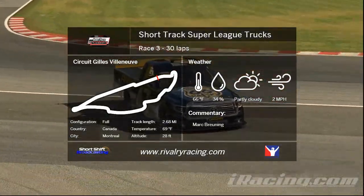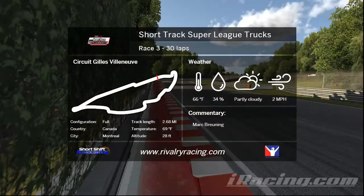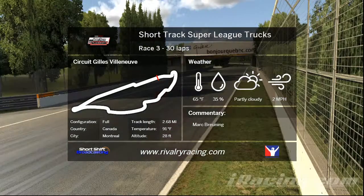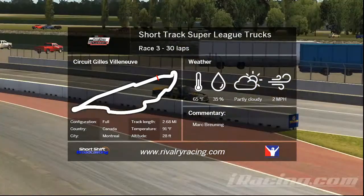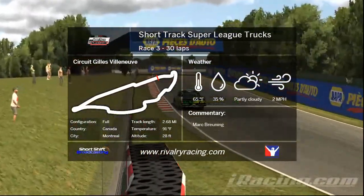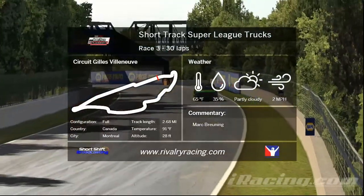That chicane is very, very famous for taking out some drivers that were leading races or leading championships, and the exit of that chicane has a wall that is famously called the Wall of Champions, as it has been an embarrassment for several championship drivers that have ended their race there. So tonight we're going to be doing 30 laps here.